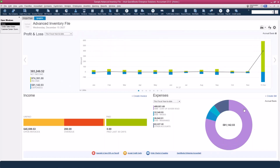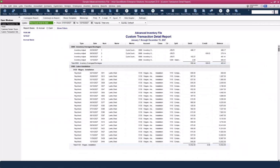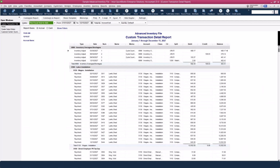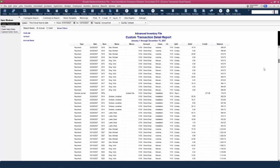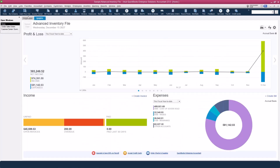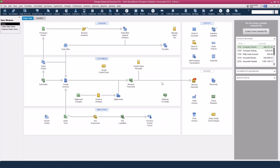So here in my expense chart, if I wanted to drill down on any of these, I can click and magically that report is right there. I also can then click on any of these other transactions, right? And be able to open it up. So it is really nice. And again, at that company level. So if you haven't used the Insights tab, maybe take a look at it and see if it's something that you could use for your business.